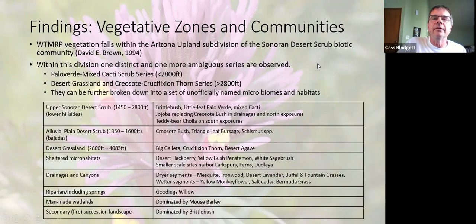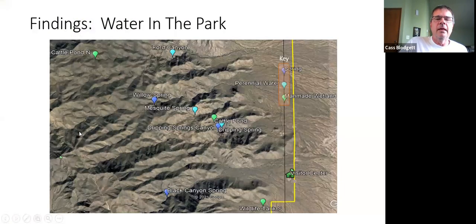And if anybody has a question, I think you can jump in if you want to. I have taken a particular interest in water in the park, and so I have mapped out where water is, that I know of anyway. They include these man-made wetlands, they include perennial wet places in the park, and they include places that I regard as being springs, that is permanently wet areas. So if the park is interested in this, I have that.